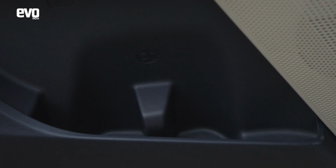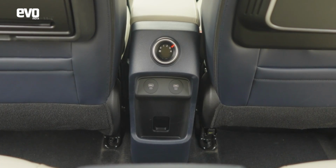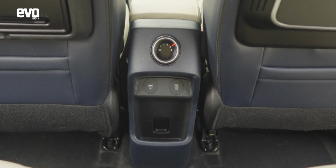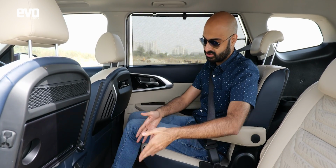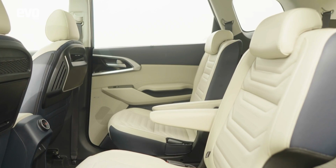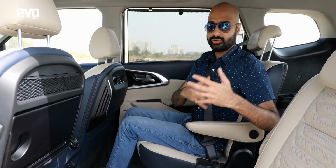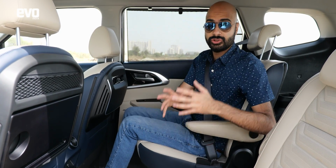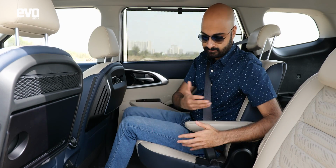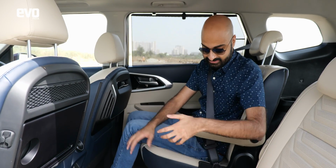Nice deep door pockets. You've got little pockets over here, and you've got USB-C type ports at the bottom over here to charge your phones. The floor is very flat, so I'm guessing in the 7-seater variant, you will actually have a comfortable 7-seater. Another thing to note about the Carens' interiors is that it doesn't get that center console that the Alcazar gets. The Alcazar gets a neat little console over here with wireless phone charging, with storage. In this car, you've got nothing. You've got a little storage down there. That's about it. And that's it for the second row.